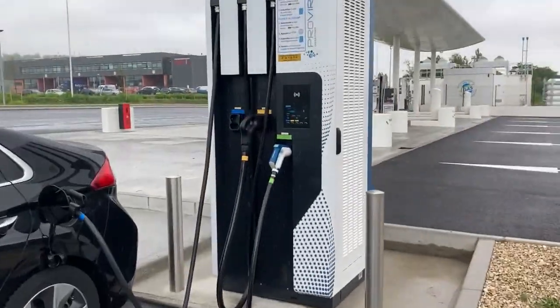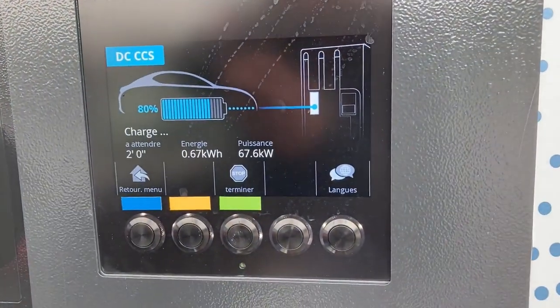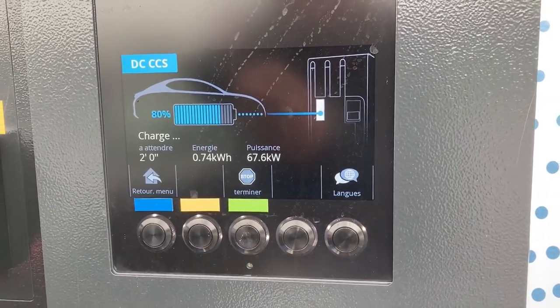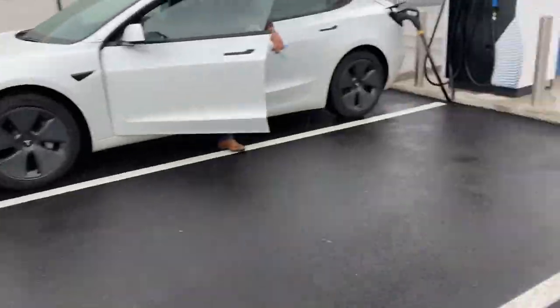Is it still charging? Yes. But at puissance, that cannot be right. How would it be 67 at 80%? I don't think that's correct.